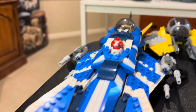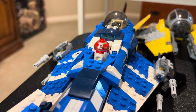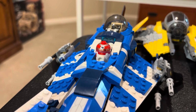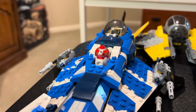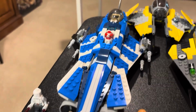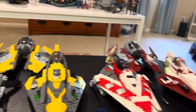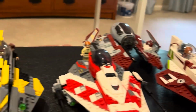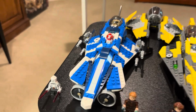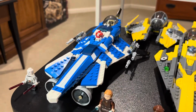And then it came with just a random red Jedi droid. And there is a reasoning behind why it's not R2. I just forget why. But yeah, really, really cool ship. And I did get this at Brick Universe, at the same time as I got Obi-Wan's Jedi Interceptor. And I'm very, very glad that I got this. I believe I got it for 40 bucks, which I think was the retail at the time.